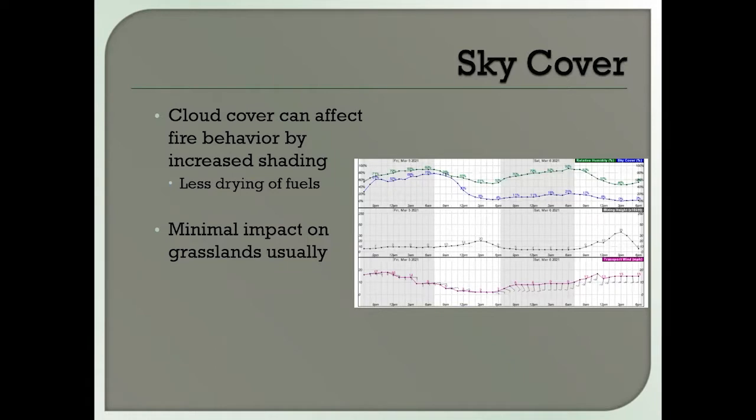Sky cover can also have an effect on our fire behavior, basically from the increased shading. So it's going to decrease how fast things are drying out. So if you get that precipitation, you get some cloudy weather, it's going to take a lot longer for that grassland, these 1 hour fuels, to dry out. When we burn our oak woodlands in the eastern part of the state, many times we'll be burning and just one single cloud will get in front of the sun and block it out. And you can immediately see the impact of that as the fire behavior basically just collapses.